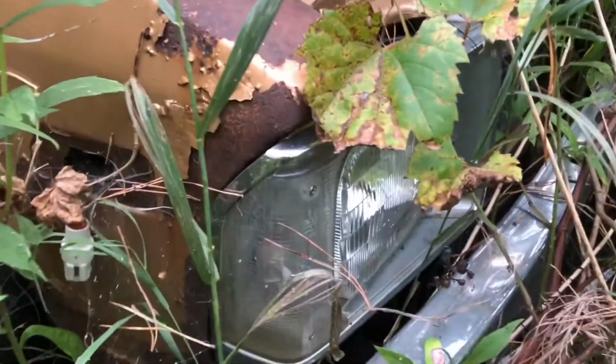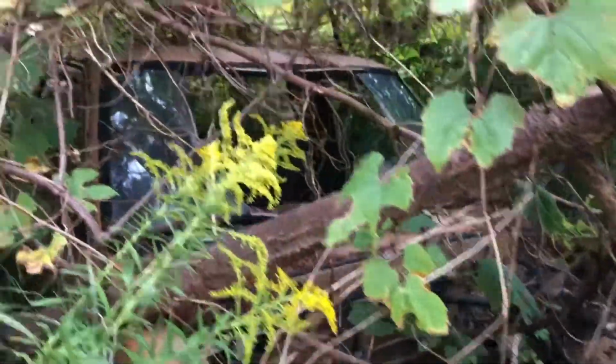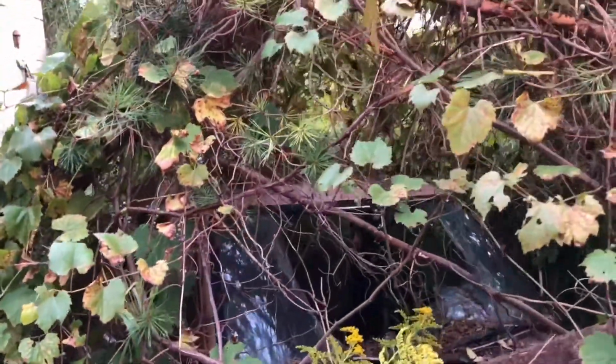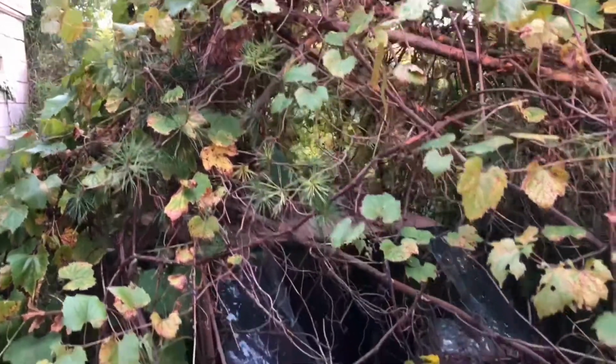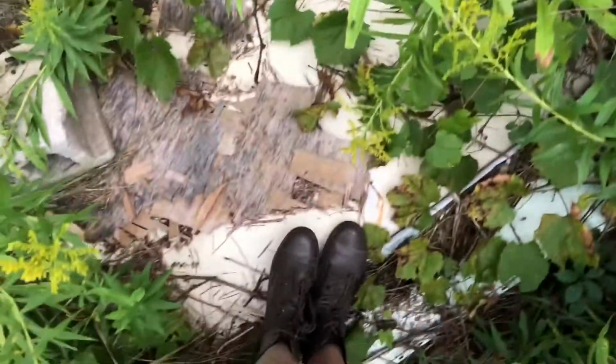Look at the headlights, the grille and the bumper, windshield's all smashed, and there is a sunroof. You could see it better from the other side. Sorry for the noise, I am standing on a bunch of junk right now, I'm sorry.